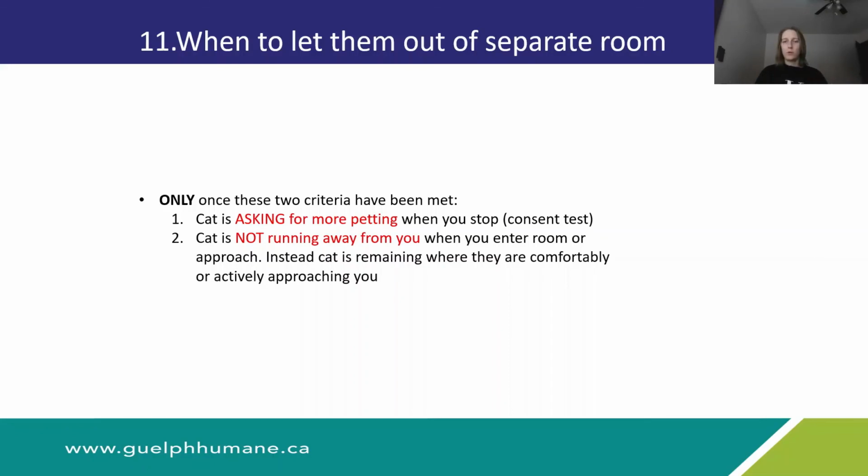If you let them out of the room before either of those things, it's going to make it significantly more difficult to socialize them. And also, how are you going to socialize a cat that's running away from you when you put them in a bigger space? You're going to make it more difficult for you and the cat. So it's really going to delay and hinder the progress if you let them out of the room before they're ready.